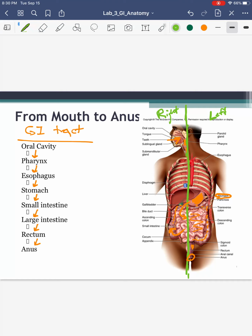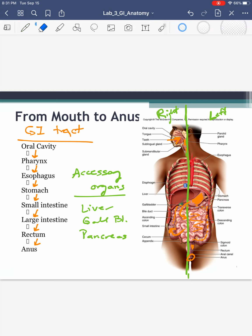Now, let's talk about the accessory organs. So we talked about the GI tract. The accessory organs would be the liver. And remember, food does not directly pass through the accessory organs, but they still play a role. Let me clean this up a little bit so we can see the accessory organs.